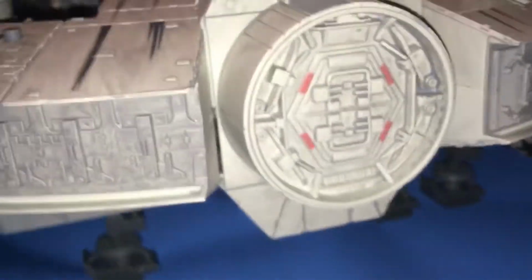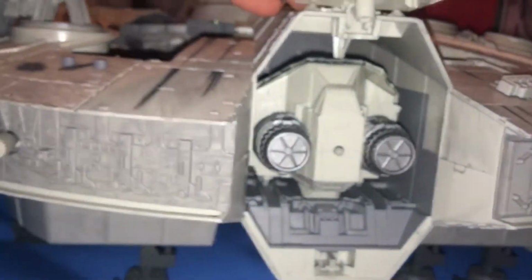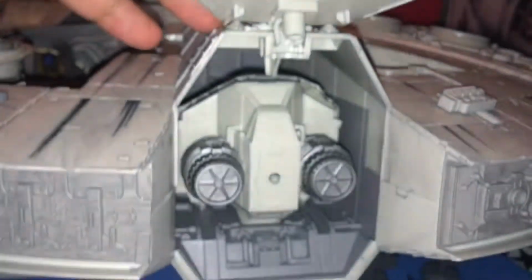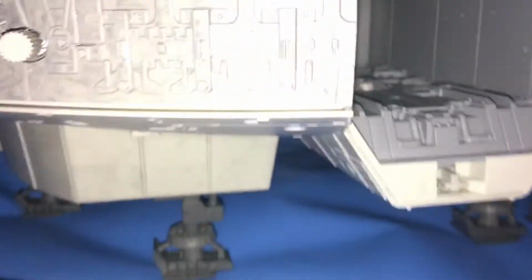The reason I'm here is to show this off. So basically, if you open this, and this is very loose when you open it up, it makes the sound, and it reveals this little escape hatch. And here's the escape pod, and that's going to have the additional stickers. I'll show you where. First, I want to show you how this works.